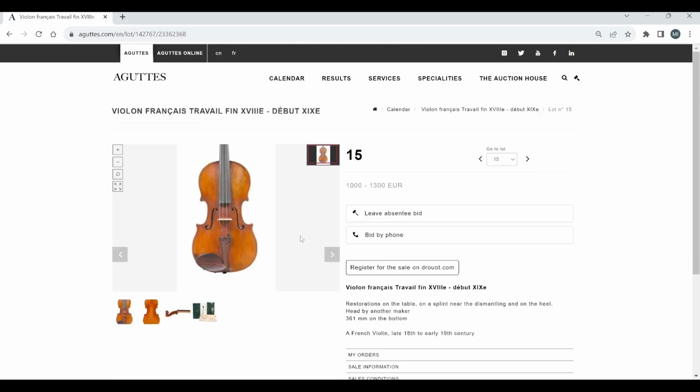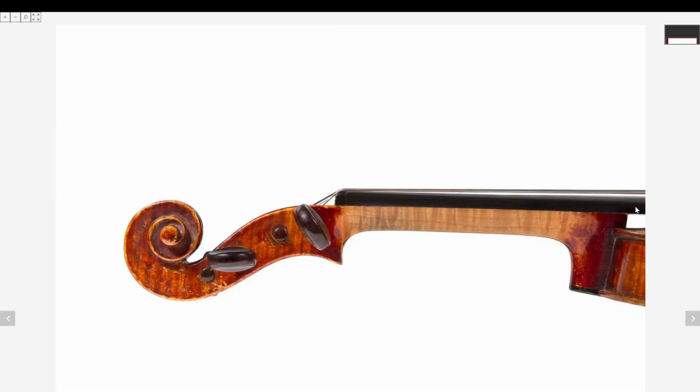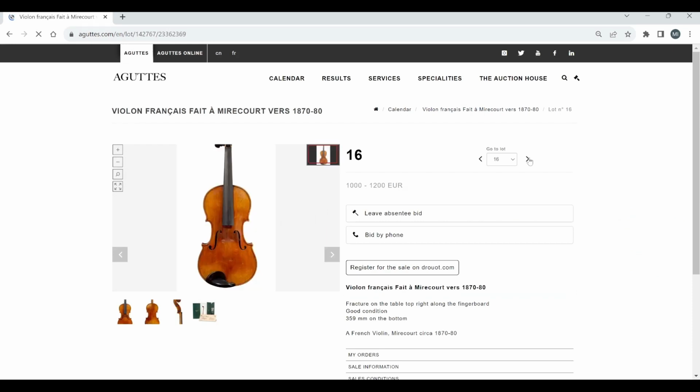1000 to 1300. French violin, late 18th or early 19th century. Okay. Let's have a quick zoom in on this one. And quite nice back. That's quite interesting. Yeah, not against that either. 361 though, that's still quite long. 1000 to 1200. Another French violin. 359, 1870 to 1880. That's fairly standard.